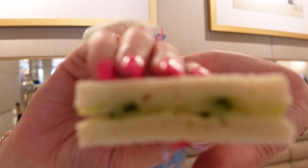My next sandwich is cucumber with salted butter on white bread. There we are. Smells nice and fresh. Once again, the bread is super soft, very nice. It has not been sitting out at all. So let's try it. So the cucumber with salted butter. Now, a few teas ago, I reported that a lot of sandwiches made in the UK have a spread of margarine to keep the fillings from permeating the bread. And I don't really care for the margarine because it leaves a funny taste in your mouth. But this, it's salted butter. The salt really elevates that cucumber and it makes it so very nice. So another really nice tea sandwich. I'm very pleased with it.